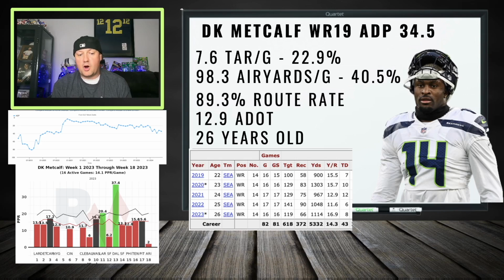You love him in best ball. Kind of, sort of. We kind of want those spike weeks more often. We kind of want a couple more. But he's also steady. Do you want that, or do you want to pivot? Do you want to pivot to another wide receiver?